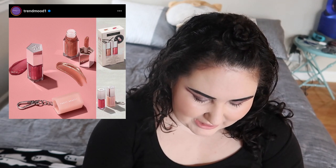But I really like the pink dragonfly. It's a new shade, so it's a pink coral with gold shimmer. I think that would look so cute. And I want that one. Okay. Probably not gonna get it though.